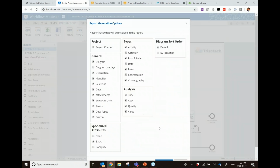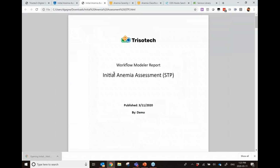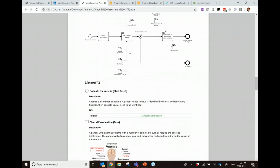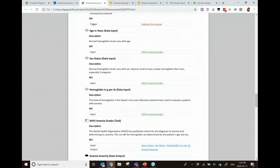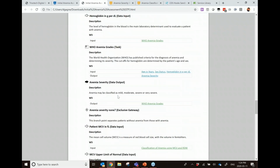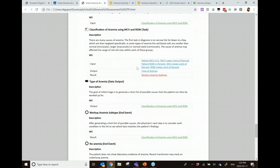So out of this model, we can generate a report, and this report then becomes the narrative alternative for the guidelines, and will step you through the whole elements of the initial anemia assessment, each activity, each step, what they mean with augmented documentation, and you can also put all the details of the inputs, what type of inputs those are, and all these values are hyperlinked within the document. So it becomes a multi-hyperlinked document that has all the definitions of all the different inputs and all the different decisions and tasks, and what inputs are required for each task and what output is generated.